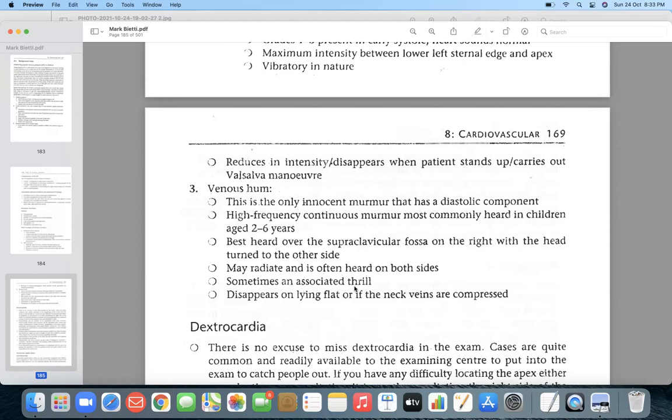Sometimes it is associated with a thrill. It disappears. So this is the only murmur which is associated with a thrill, is also a continuous murmur, and has a diastolic component. And this is the opposite one. Both pulmonary and Still's murmur will be loudest lying down, but the venous hum will disappear on lying down flat, and with the neck murmur. So this is the opposite here.